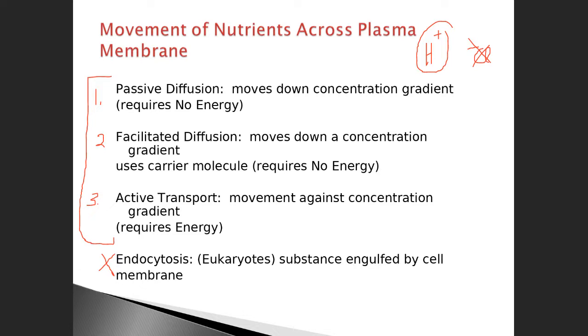So diffusion, either simple, those things that are small, uncharged, or lipophilic, go right through the membrane. Facilitated, we've got things that are big, they're charged, or they're lipophobic, right? And they can't come through the membrane, they have to be helped. So facilitated means they're helped, right? But still, there has to be a gradient. Diffusion only works if there's a gradient. Once the gradient has dissipated because the concentration on the outside of the cell versus the inside of the cell is equal, then diffusion doesn't work. And then active transport takes over.